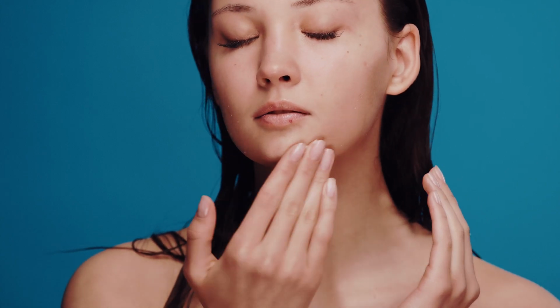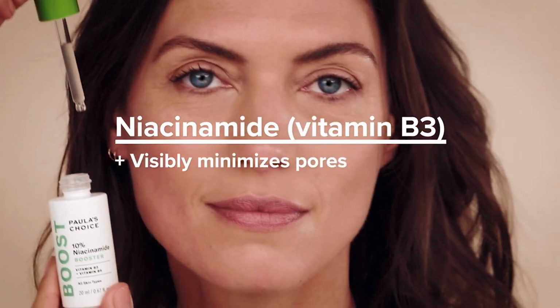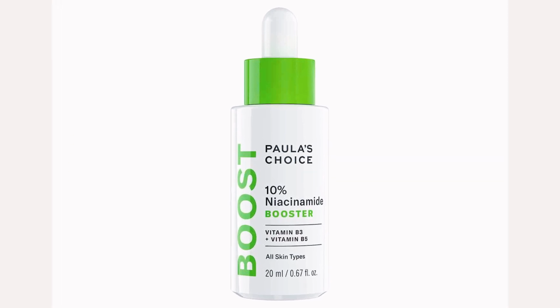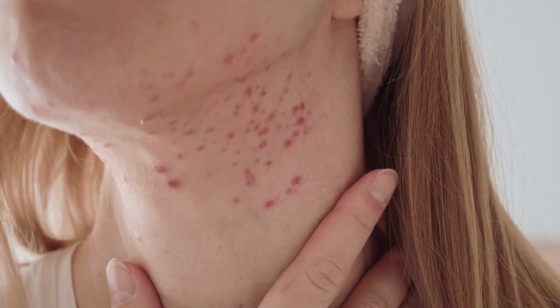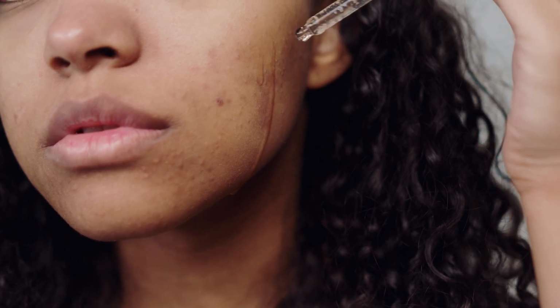The next Paula's Choice skincare product for reducing acne is their Niacinamide 10% Booster. Niacinamide, also known as vitamin B3, is a multitasker skincare ingredient that works at regulating oil flow by boosting fatty acids within the skin. Often when you have acne or breakouts, you have an overproduction of oil flow and acne bacteria feeds on the oil. Your skin sends immune cells to fight the infection within the skin, causing inflammation and redness. Niacinamide is also an anti-inflammatory ingredient, perfect to reduce redness within the skin.